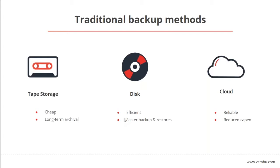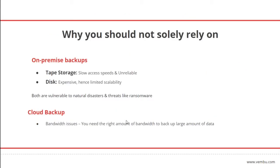However, though they have a lot of advantages, there are certain disadvantages to every storage medium that we have discussed. Let us take the tape. The drawback of tape is the sequential read and write. The read and write speed of tape drives is very slow compared to any other storage medium listed here, and the tape degrades over time, which can make the information inaccessible. So you cannot completely rely only on tape media to store the backup data.